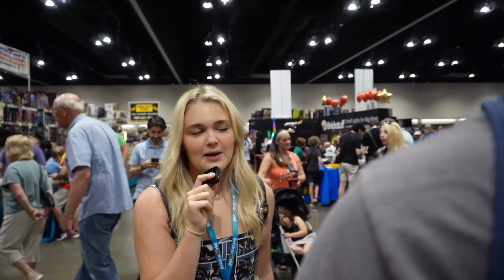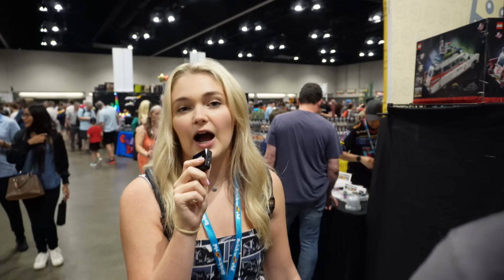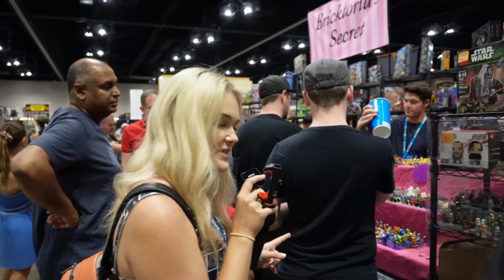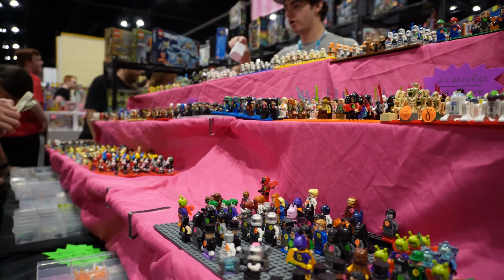We're running out of vendors. I'm getting quite desperate and probably willing to pay more than I should for these minifigures, considering I don't want to pay shipping. There's another cabinet, so I'm going to check in here first. However, most of this seems to just be Star Wars right now. I can't see any Pirates of the Caribbean minifigures.